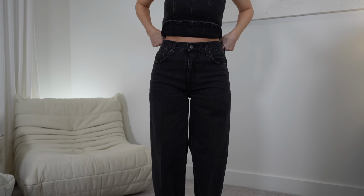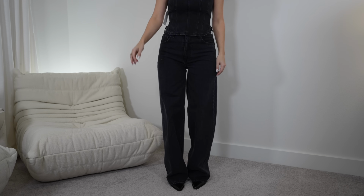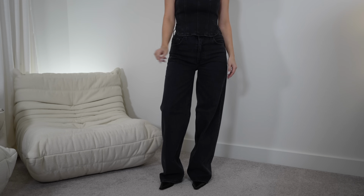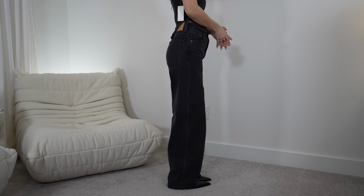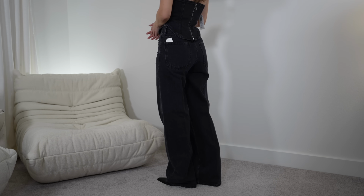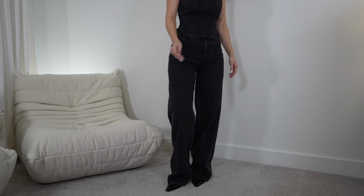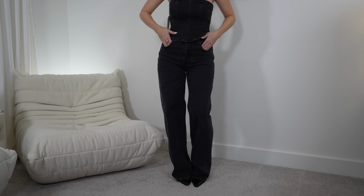But this one reminds me of the Goldie baggy jean, which is another favorite style of mine at the moment. This one also didn't come in different inseam options. It's a 32 inch inseam, so I'm going to have to go get these hemmed up, but I love these. These are a keeper. I think this is my favorite pair out of all three of them, not to spoil it before I get to the last one.